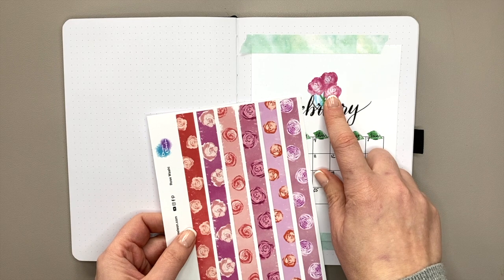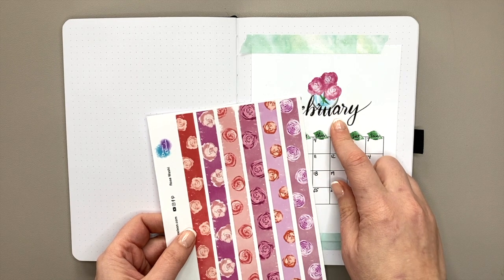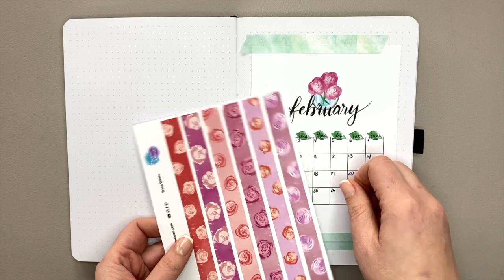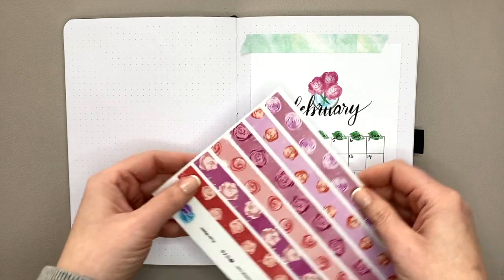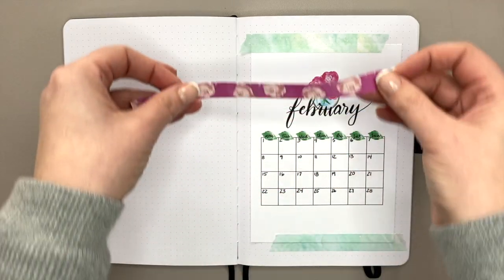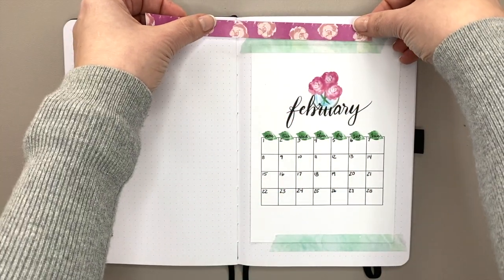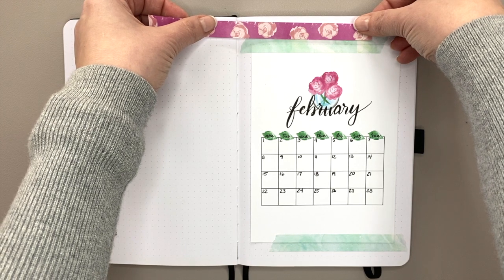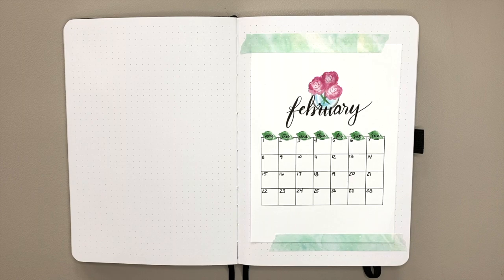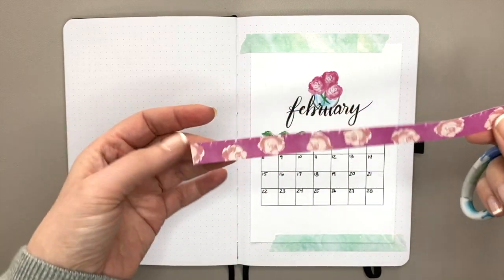So I need to pick out a rose that I want to use with the calendar page. Of course they all go, but I think I'm going to zero right on in to this middle purpley sheet with the more peachy colored roses. I just want to make sure that it's a little bit even-ish on each side. If you've watched my videos before, you know that I do not like to measure anything if I don't have to.